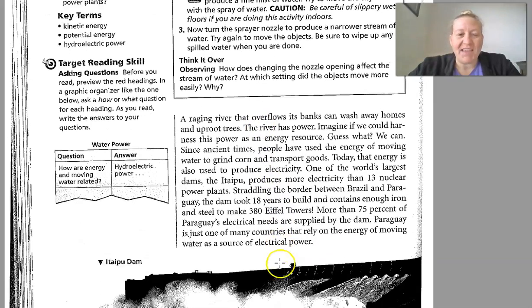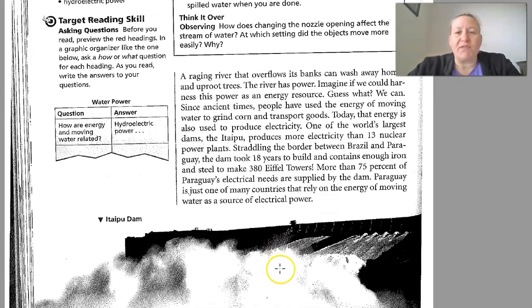A raging river that overflows its banks can wash away homes and uproot trees. The river has power. Imagine if we could harness this power as an energy source. Guess what? We can. Since ancient times, people have used the energy of moving water to grind corn and transport goods. Today, the energy is also used to produce electricity.